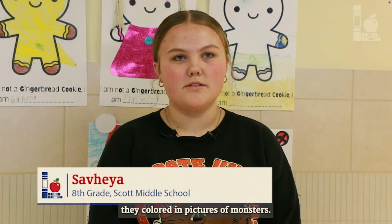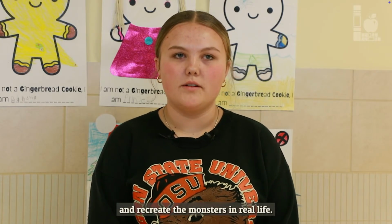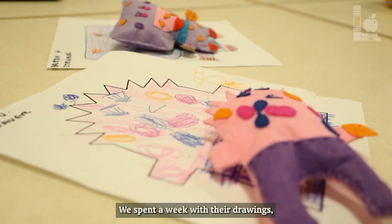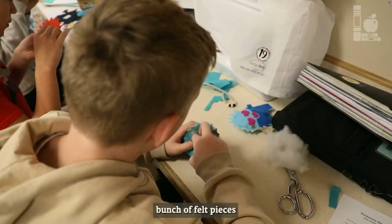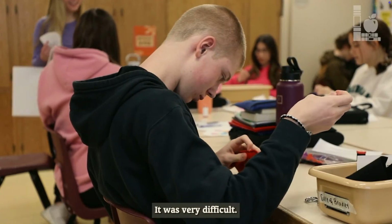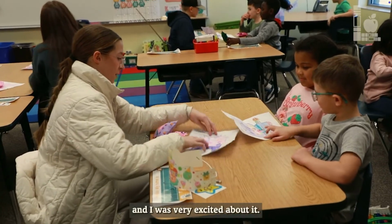So the kindergartners colored in pictures of monsters, and for a unit we had to make the monsters for them. We just had to sew and recreate the monsters in real life. We spent a week with their drawings and we had to copy them, and we had to basically sew together a bunch of felt pieces that had stuffing in them. It was very difficult, but I knew that it would be fun once we got to the end, because then we got to actually give it to them, and I was very excited about it.